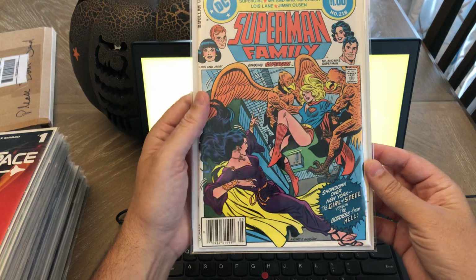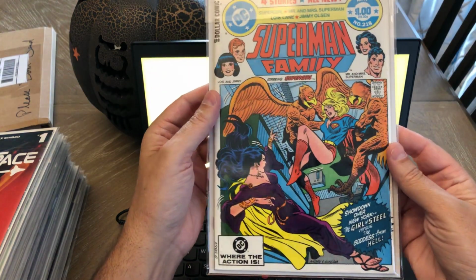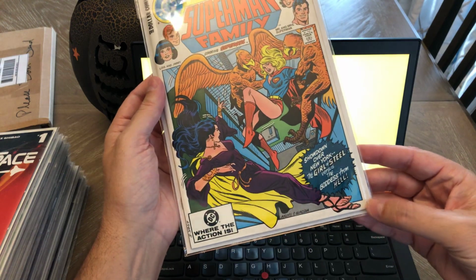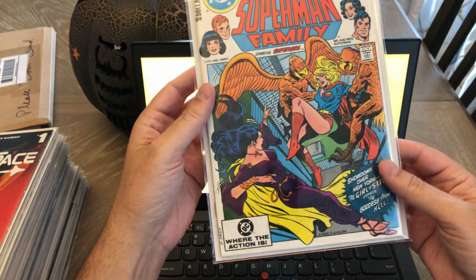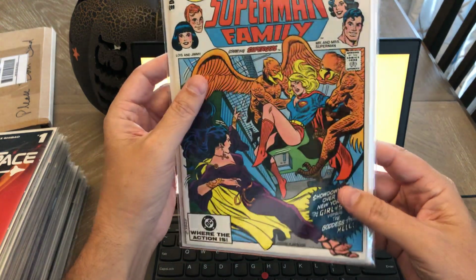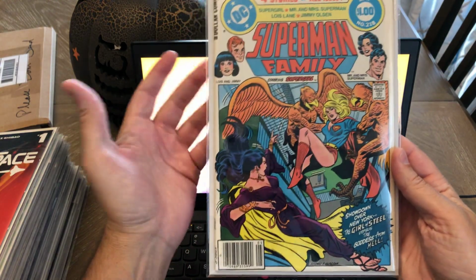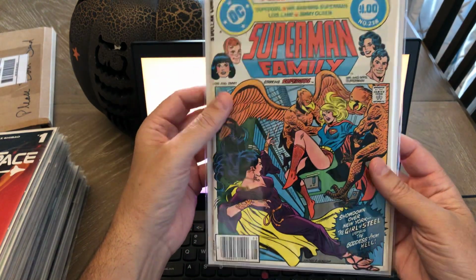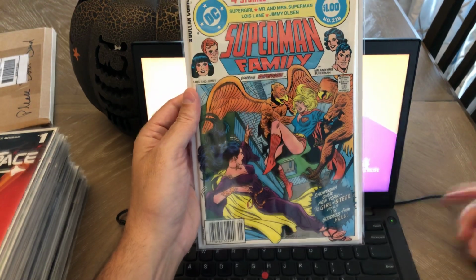And I got 2 copies of this. They're both in really high grade. I would put these at 9.4, 9.6 easily. One of them might be a 9.8. They're both in just absolutely beautiful shape. No creases, no spine ticks, sharp edges. I'm amazed that they're in this good condition. I got them for like $25 a piece. So $50 for these 2 copies of a first appearance of a character.